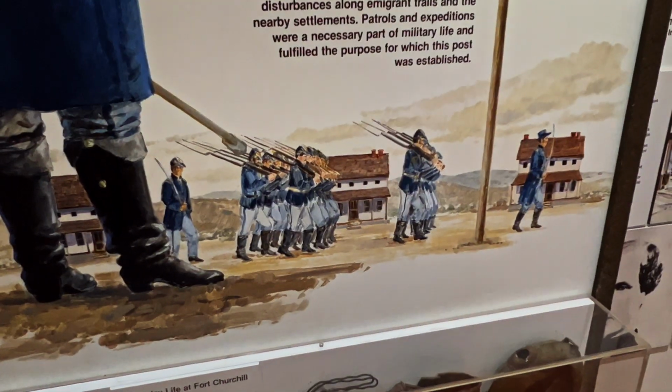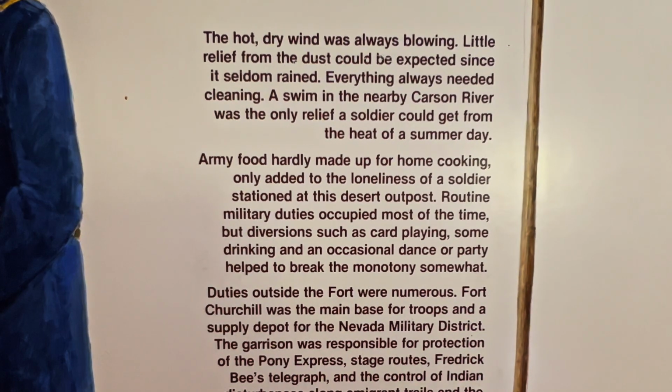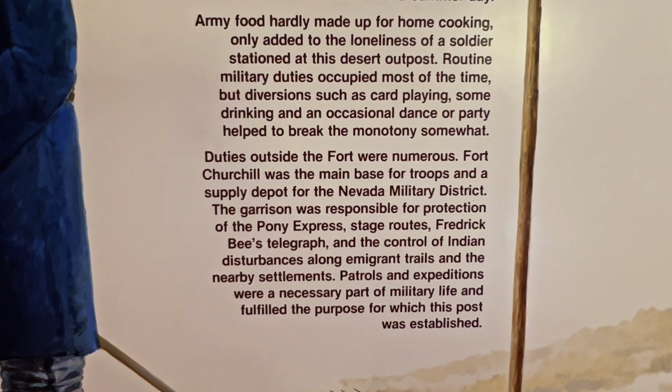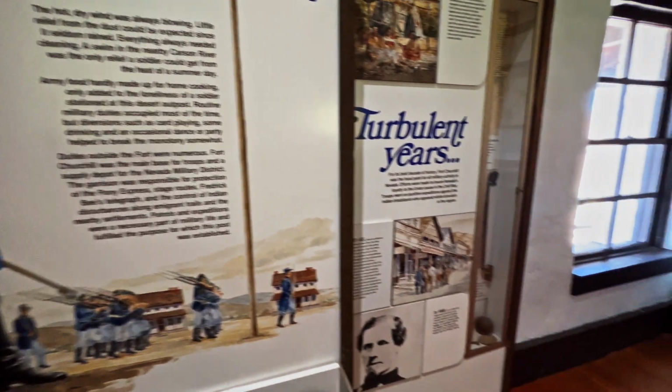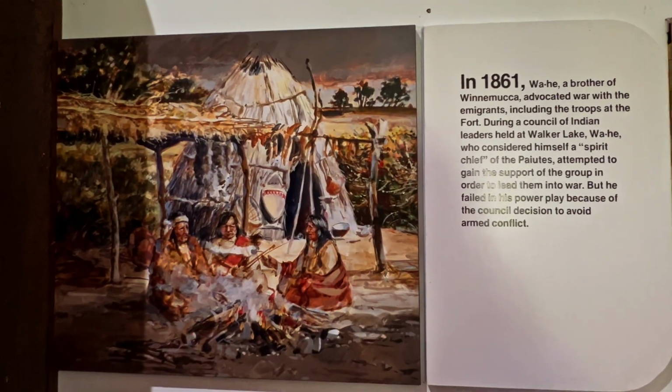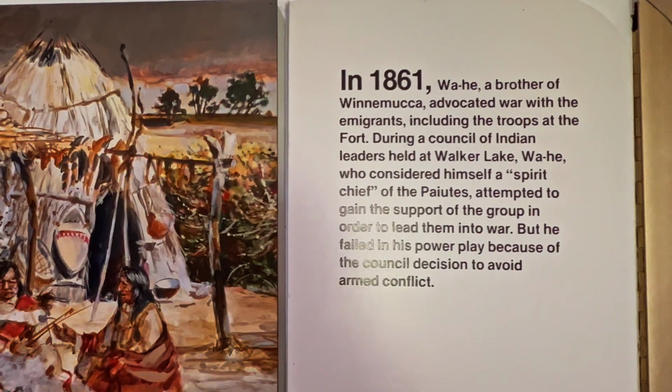Let's see here, give you guys a chance to read this. So I'm going to go through these fairly quickly, so if you want to read them, stop. Pictures are kind of cool.